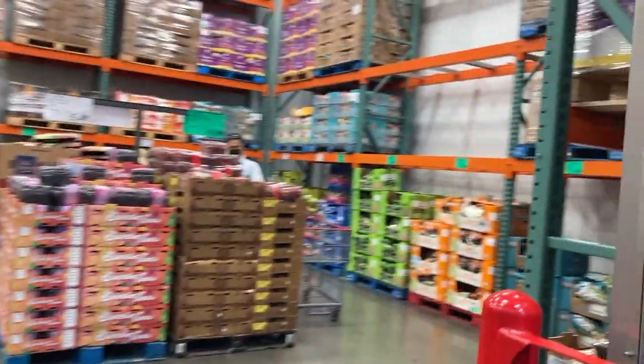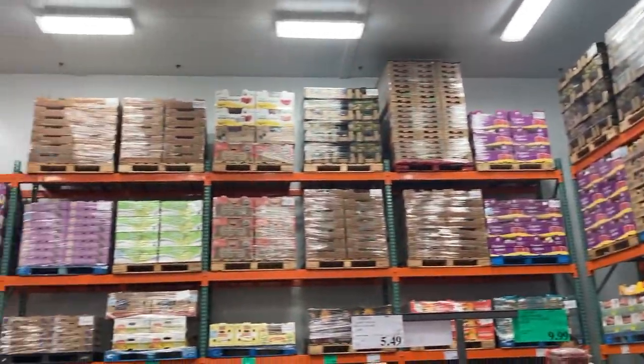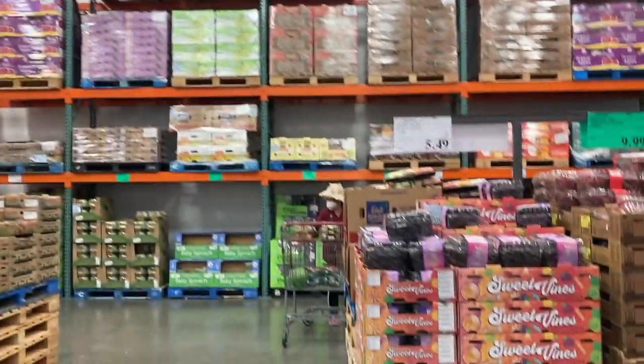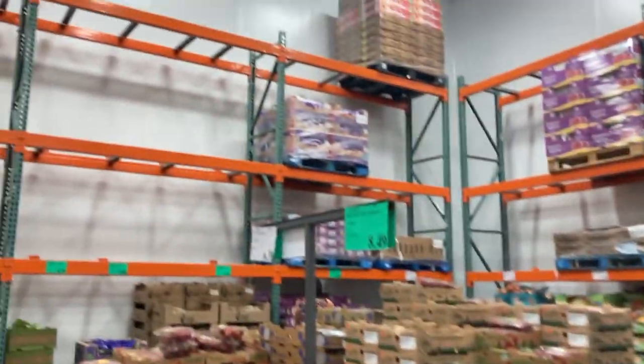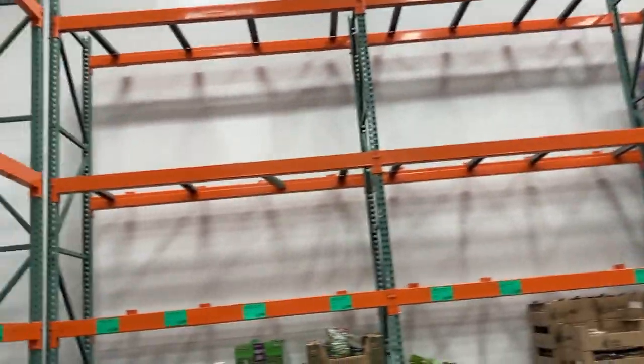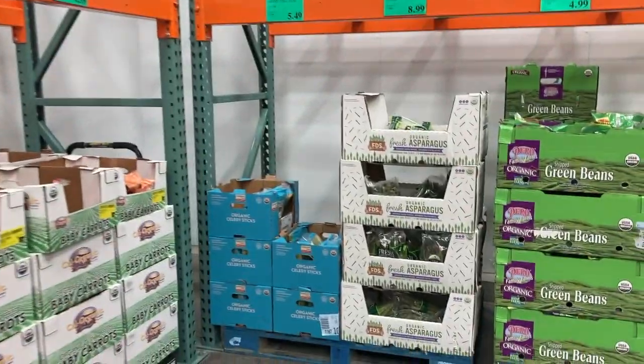So we're starting the visit here in the produce section in the cold room, and it was not full at all. Look at the stack up here of the pallets and all these empty shelves, all empty.